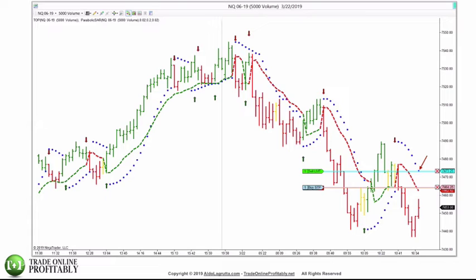74.7325. The reason why I was able to lower my stop to break even is because the moving average was already trading 2 points below my entry, and I was able to start trailing this stop with the moving average.